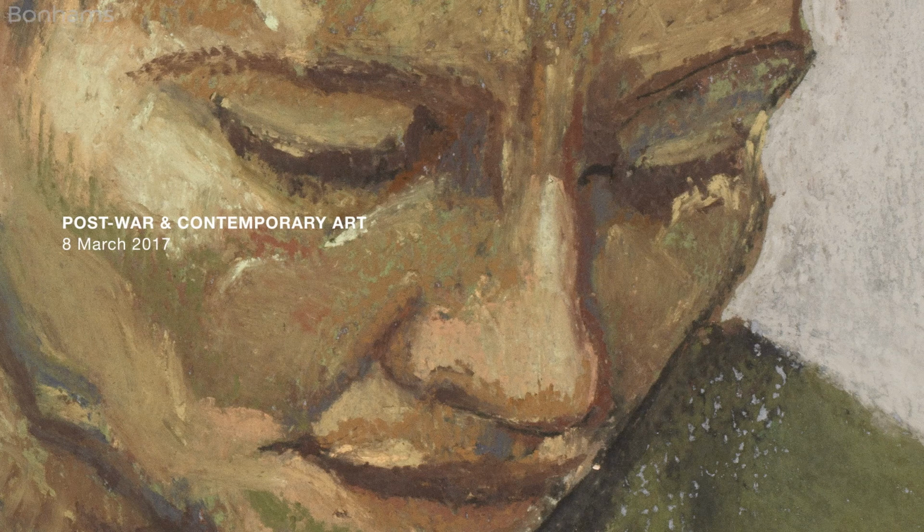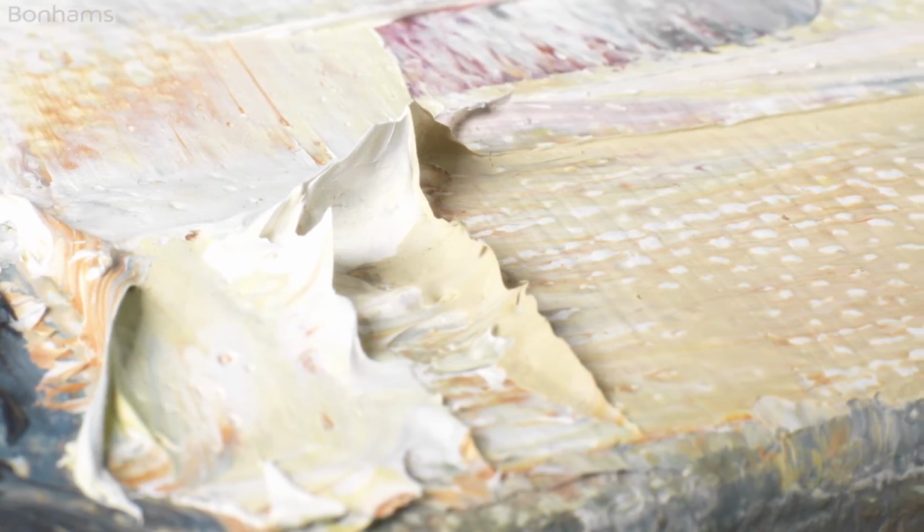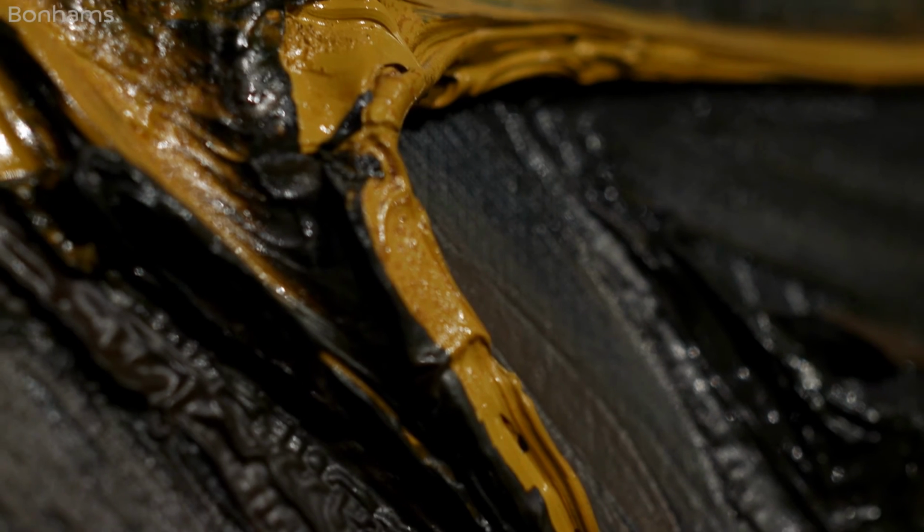The history of art is littered with epicenters. This spring at Bonhams in London, we will be showcasing some of the works that were created in the white heat of these particular moments. And some of the absolute totems, the roots of these movements, are on show in this exhibition.